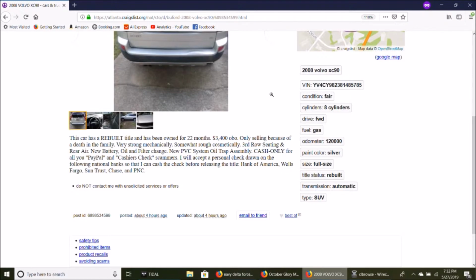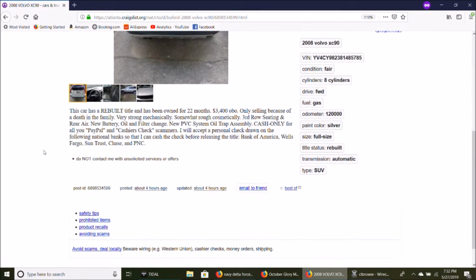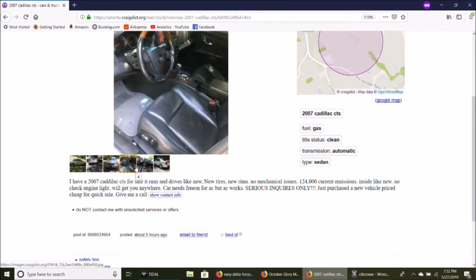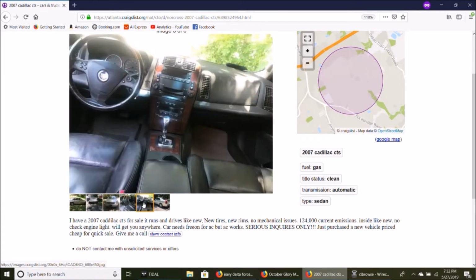I will accept a personal check drawn on the following national banks so that I can cash the check before releasing the title: Bank of America, Wells Fargo, SunTrust, Chase, and PNC. Dude, this dude is such a money snob. I have never seen somebody list out, by the way, these are the only financial institutions where your money is allowed to come from. I get it. I 100% get it. 110% get it, dude. But hey, you're the first I've ever seen do that. So, hey, you're special.